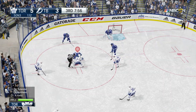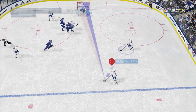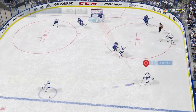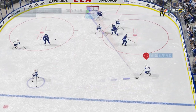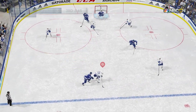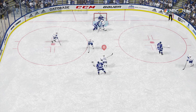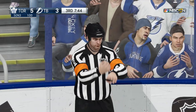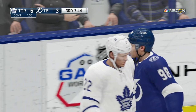It's a long 5-on-3. One of the biggest problems on a 5-on-3 is teams are too cautious. They don't shoot the puck enough, and they make it too easy for the penalty killers to kill it off. Zaitsev slashed on the play, and there will be a penalty. Tampa Bay's minor penalty is for slashing.